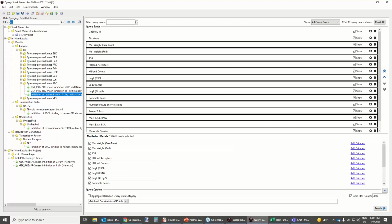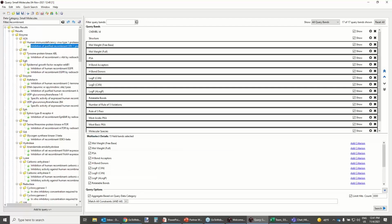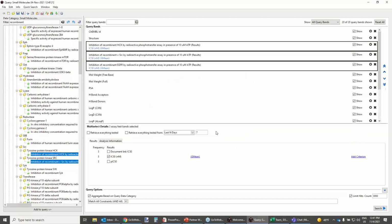If we want a little more assays here, we can just search for the word recombinant. And now we see everything that we're interested in. So here's an EGFR assay, here's our SRC, here's our HCK. Once we've done that, we'll just bring those over into our query. It says, hey, these three assays have the following results. We'll say we want to see our IC50s.